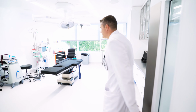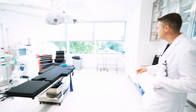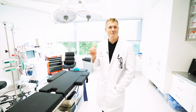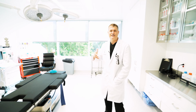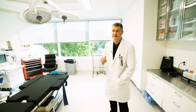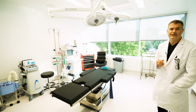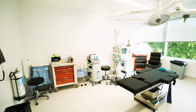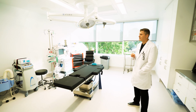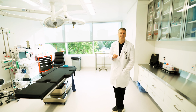So this is one of the operating rooms. And as you can see, nice windows, nice view. I don't really get to appreciate the view so much while I'm operating, but certainly it helps to have that natural light and make it a really pleasant working environment. And the staff definitely like having a nice area with a lot of light. And it's a pretty large operating room, so it gives everybody the space and the comfort that they need.